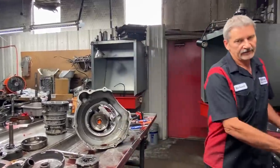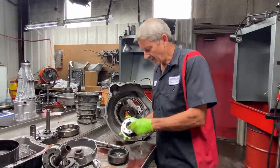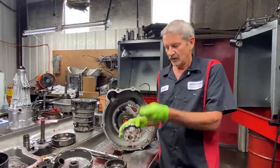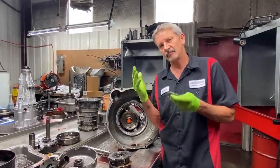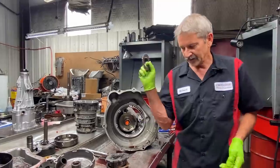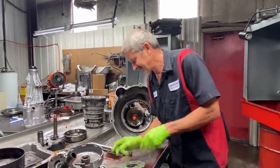That way these guys can pull that big trailer, because when you take off in first gear, all the load's on this washer. When you shift to second gear, all the load goes to this washer. That's getting the trailer moving. So that's why we want to upgrade to all this stuff. But trying to find that stuff now, guys, it's terrible.